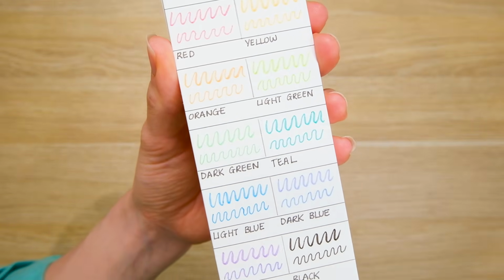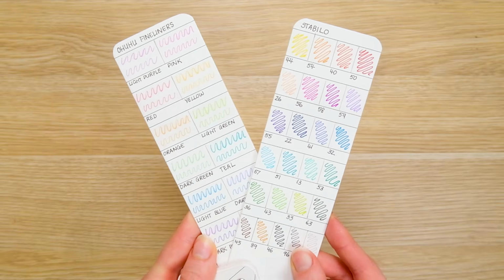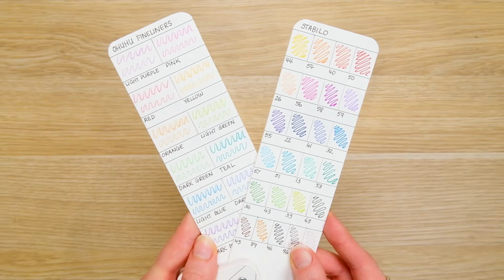Hallelujah. The Ohuhu fine liners are definitely a little bit less saturated than the Stabilos. So if you prefer really bold, punchy color for your fine liners, these probably aren't going to be the ones for you. But if you are after something a little bit softer and subtler, these will be perfect, I think. And they definitely round out my now little mini collection of fine liners perfectly.